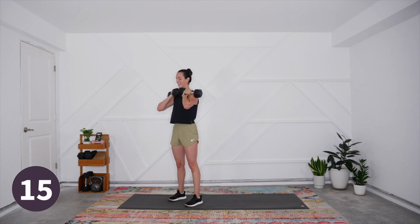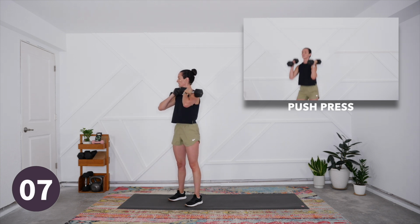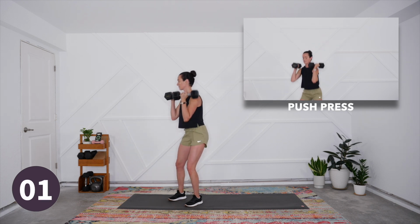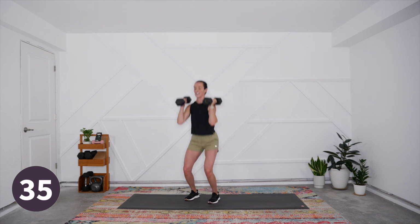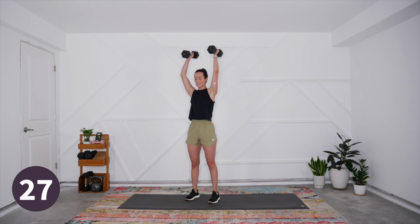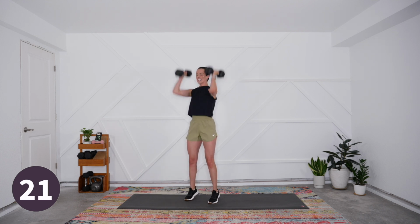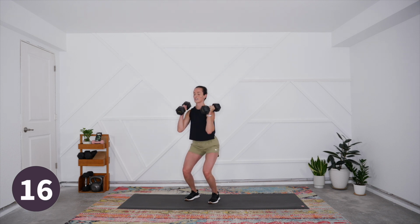Take it down and up. Sit back and drive through the heels. We're here for just about 5 more seconds, and then we'll come into that push press, or strict press if you have lighter weights. So weights at the shoulders, tiny bend, big push. And then we catch that weight and move straight back up. This is continuous movement down and up. If the weight is lighter for you, you can be in the strict press. You can take that little push out and focus just on the press.